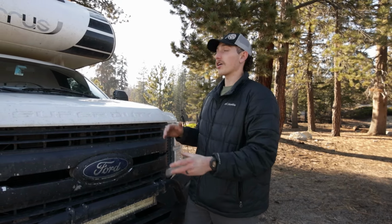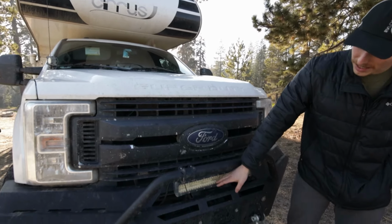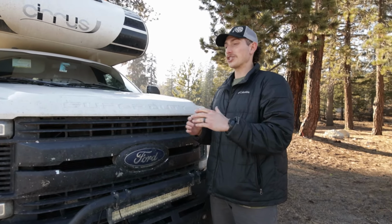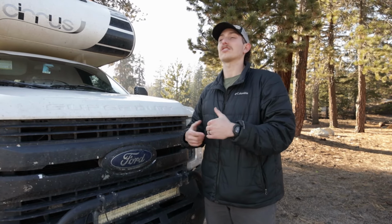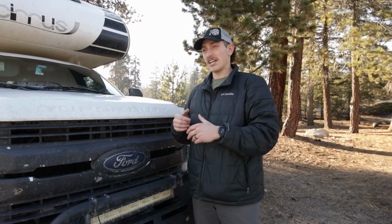A couple of modifications we've done on the front end of our truck that we are so thankful for are these lights that we have up here. We have 2 ditch lights as well as a nice big light bar and then 2 fog lights down here, and it's made it so easy to see at night. And we aren't driving on the highway with these, of course. This is when we get off on those Forest Service roads and it's dark out, and they really help us see a lot further in front of us and just a lot more in general.